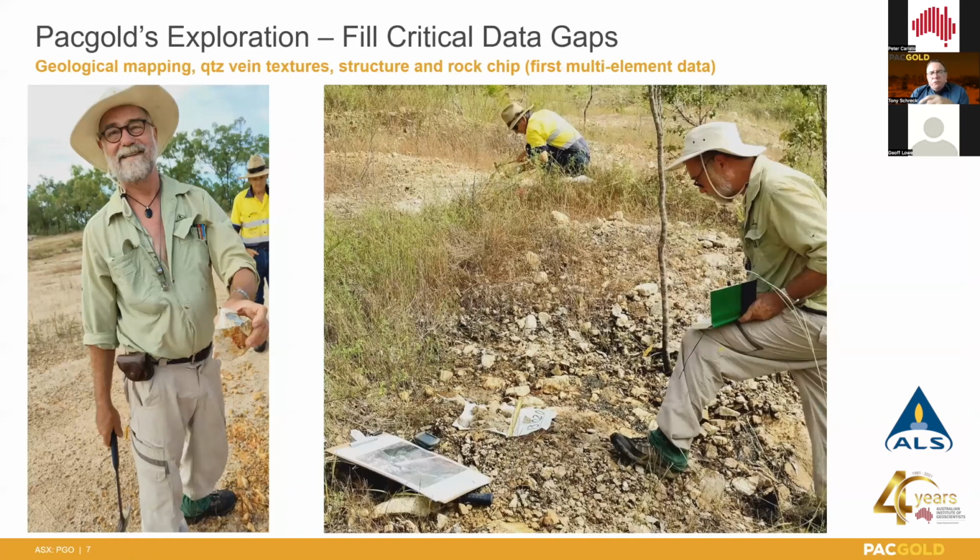We then move forward to us. So we took the historical data, then we were able to interpret that as much as we could, understand sort of the positives and some of the negatives out of that historical data, working out where some of that data really wasn't appropriate. So we saw some critical data gaps that we knew were going to be the priority steps forward for PacGold in our exploration program.